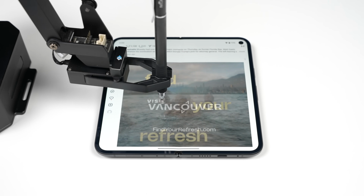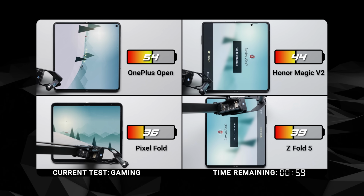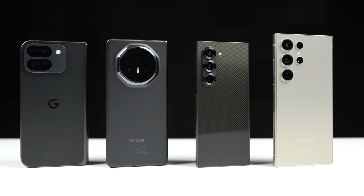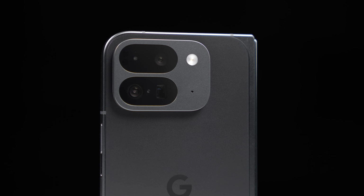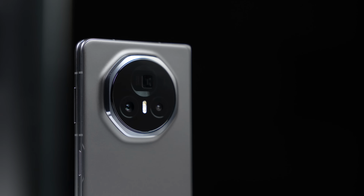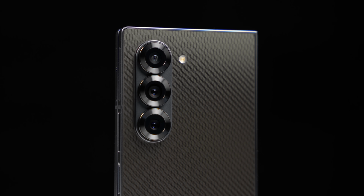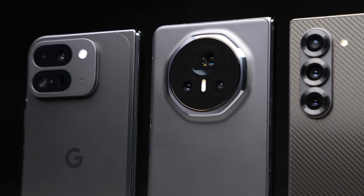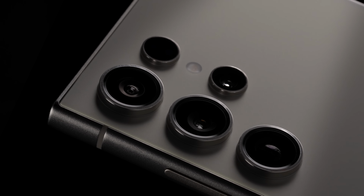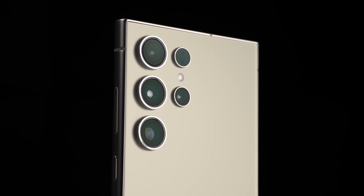While folding phones have never been known for having stellar battery life, year after year, they keep getting better. So today, we have a four-way showdown between Google's redesigned Pixel 9 Pro Fold, the only folding phone that looks and feels like a bar phone in the Honor Magic V3, and the most refined version of the foldable that started it all in the Galaxy Z Fold 6, to see not just how these folding phones stack up against one another, but how they compare to a flagship bar phone like the Galaxy S24 Ultra.